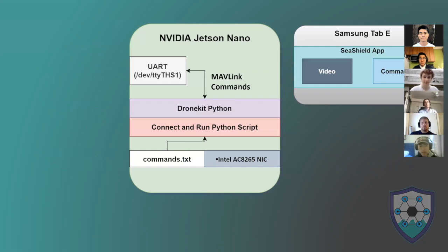The tablet connects to the drone initially using the Wi-Fi module that's onboard the Jetson Nano. It is able to establish a local network through which the tablet can SSH into.